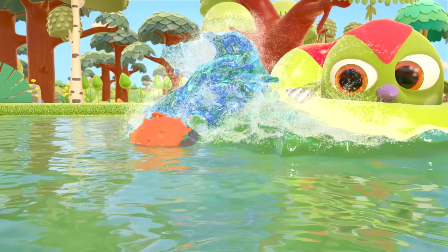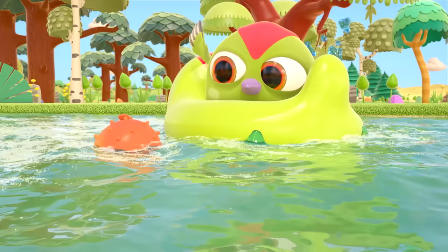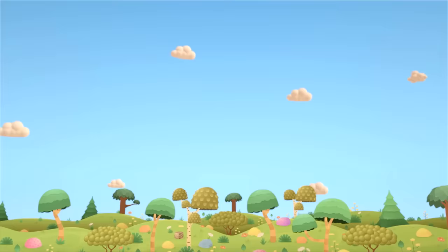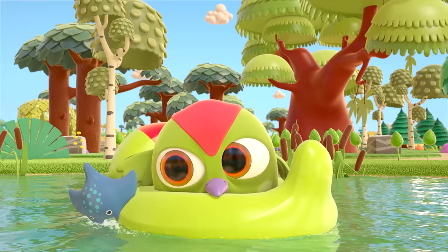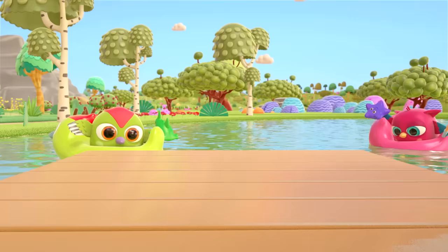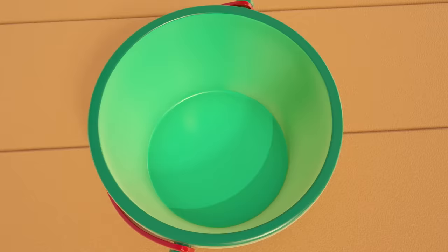Little birds, let's pick up our toys. That's one fish in the net. The blowfish. The ray. The starfish. Well done! What a wonderful trip to the lake this has been!